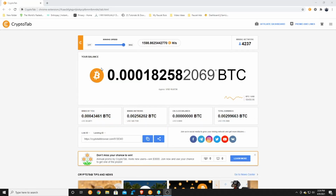This is CryptoTab browser, guys. They mine in Monero coin, they pay you out in Bitcoin. So that is really insane, that is a really cool, really awesome way to earn. The reason why I am saying that is because as Bitcoin goes up or down, it doesn't matter, guys. All that matters is that Monero keeps staying consistent and keeps staying important to the crypto space. So that is how we get paid out with CryptoTab browser.